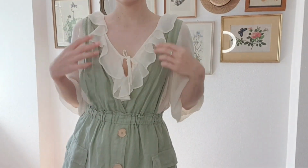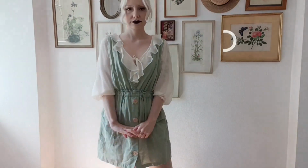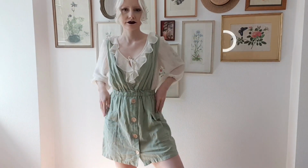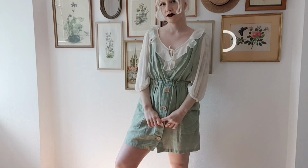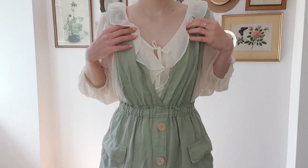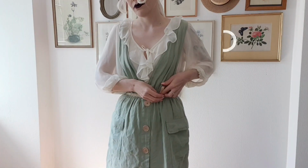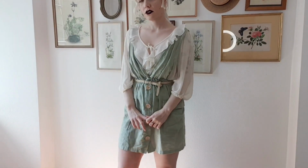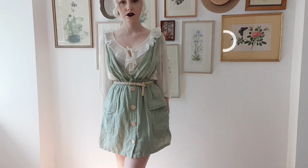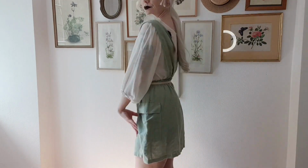And then lastly, for the outfits, we have the green pinafore dress. I think this has to be my favorite outfit. The colors are just so beautiful. I paired it with a thrifted sheer ruffle blouse and then just threw on a belt. And yeah, I felt like a fairy in this dress. It's just so pretty. I can't even speak. And this one I paid €6 for.